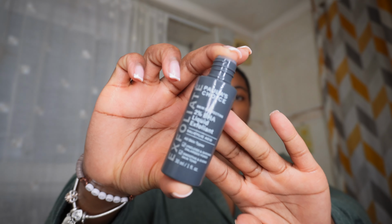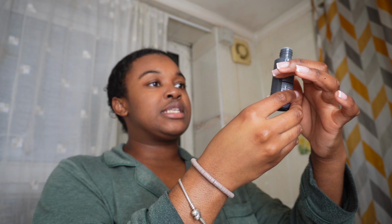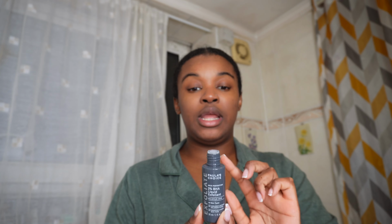I also use the Paula's Choice Skin Perfecting Liquid Exfoliant. I use this twice a week because it is an exfoliant as well as a toner, and it's quite harsh. You have to use it twice a week. Don't use it more than twice a week, please. But this toner I use every single day when I'm not using the Paula's Choice.